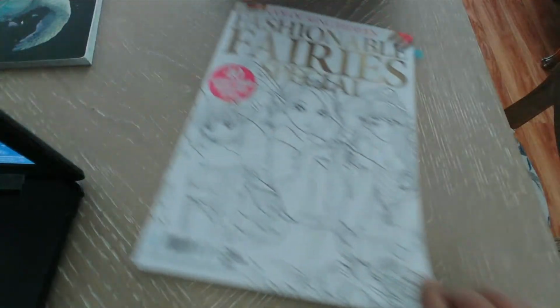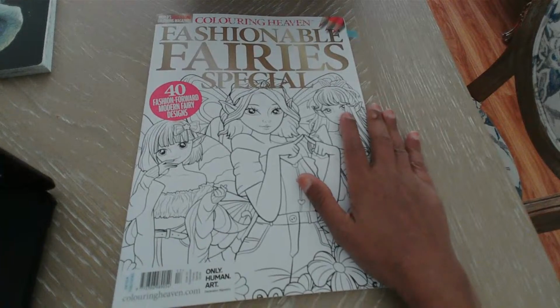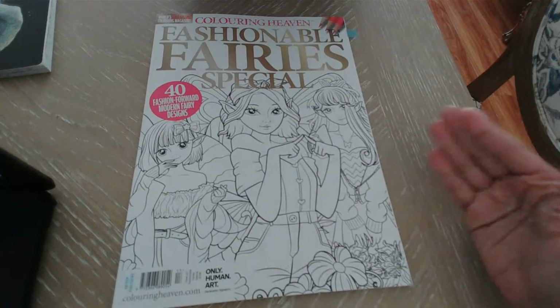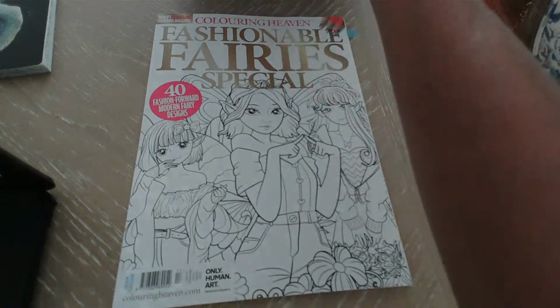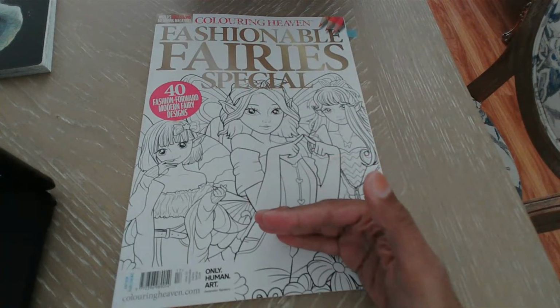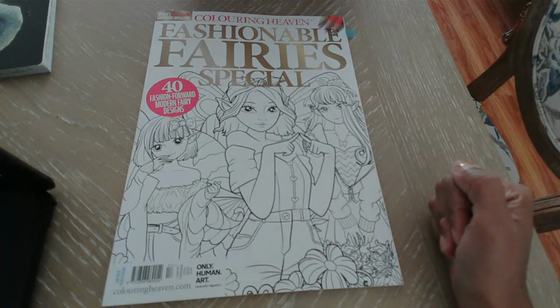Now this is a Color Your Horde picture. This is the new Color in Heaven that came. I'm on subscription, so I get my magazines monthly. If you know anything about this magazine, you know that I get these monthly. I love buying these. They are so much fun to buy.